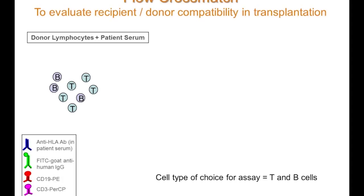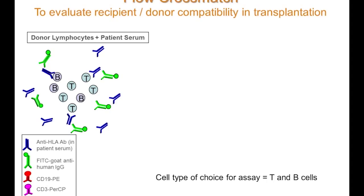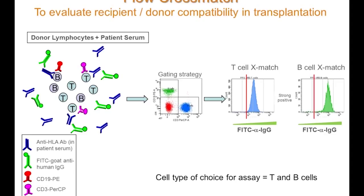So as you know, the flow crossmatch is a standard technique for evaluating the compatibility of potential transplant recipients and donors. In the assay, donor lymphocytes are mixed with patient serum. If donor-specific antibodies are present in the serum, they will bind to the corresponding HLA antigen on the donor lymphocyte surface. This interaction is then detected through the addition of a FITC-conjugated anti-human globulin antibody, which will bind to any human antibody present on the T or B cells. And this interaction is then detected by passing the cells through a flow cytometer. Mean channel shifts are then determined by looking at the fluorescence difference between negative serum, positive serum, and the test serum.